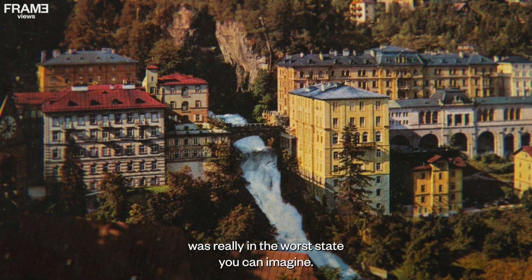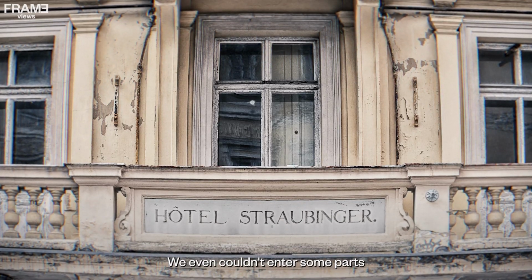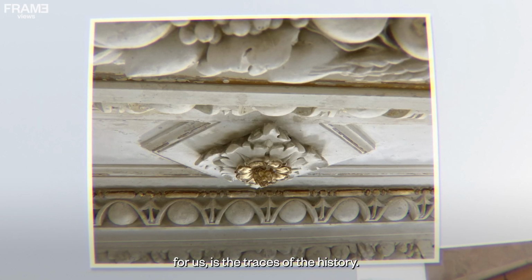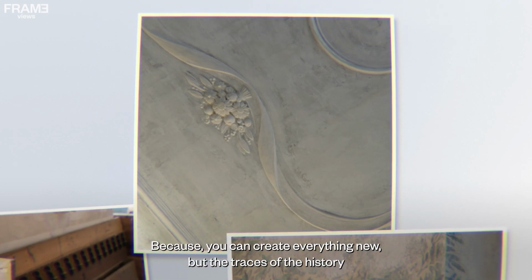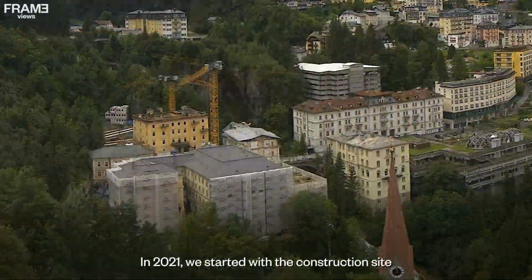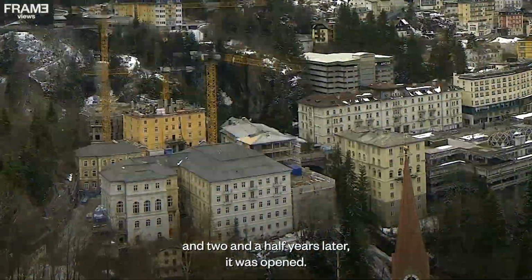The waterfall was always the very landmark of Bad Gastein. The Straubinger was really in the worst state you can imagine. We even couldn't enter some parts because the ceilings were collapsing. We said the most valuable thing for us is the traces of the history, because you can create everything new, but the traces of the history you cannot recreate. In 2021, we started with the construction site, and 2.5 years later, it was opened.